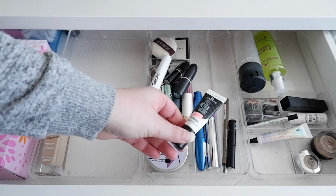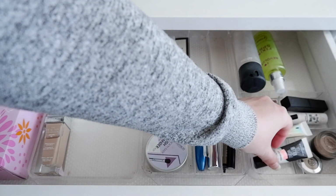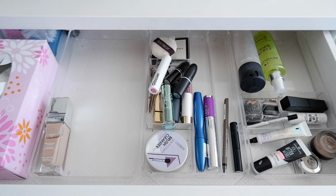This Essence primer, this is the eyeshadow primer from their You Better Work line, almost gone. And brows are still going strong. Lashes are still going strong.